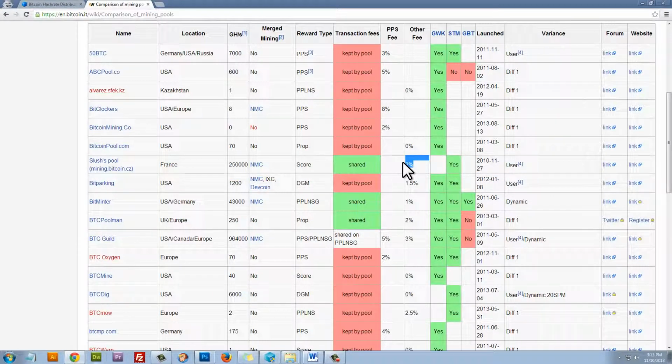Naturally, you might think immediately, well, I want to join the pool with the lowest overall pool fee. But because each pool will produce different results, it's absolutely possible that a pool with a lower fee performs more poorly overall compared to a pool with a slightly higher fee.